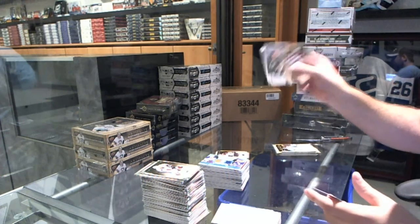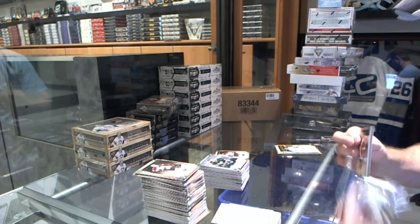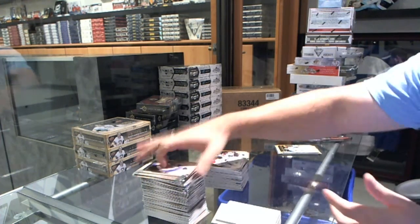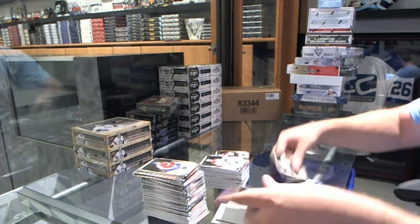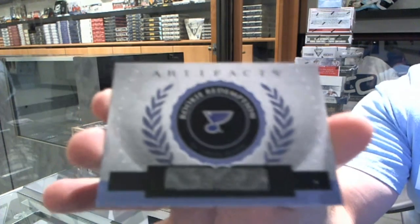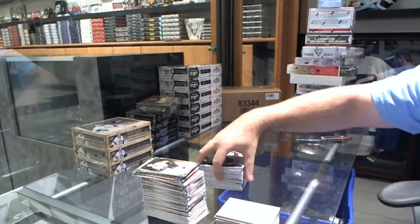We've got a Larson for the Buffalo Sabres rookie, number /999. We've got a goalie insert to /999 of Carey Price for the Montreal Canadiens. And we have a non-wild card. That's something new. St. Louis Blues.